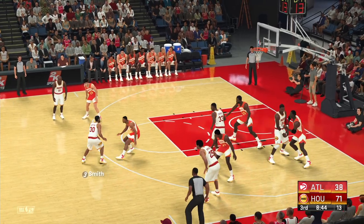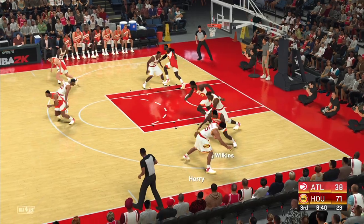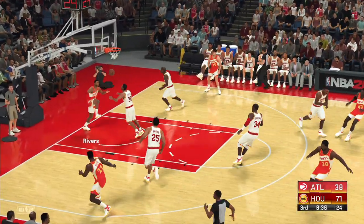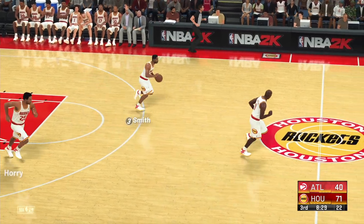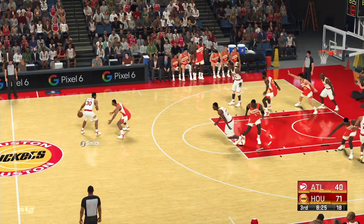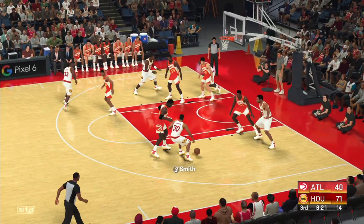Smith outside. Here's Horry. Poke loose. And they're running for the finish. Oh, now that's how you finish a break. Throw it down with force. Great teamwork on that drive. Punctuated by a strong finish. That is the perfect fast break, guys. Getting a hoop before the defense can get set.